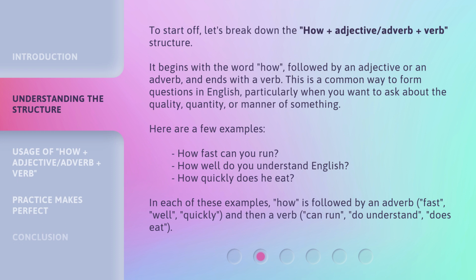To start off, let's break down the how plus adjective, adverb plus verb structure. It begins with the word how, followed by an adjective or an adverb, and ends with a verb. This is a common way to form questions in English, particularly when you want to ask about the quality, quantity, or manner of something. Here are a few examples. How fast can you run? How well do you understand English? How quickly does he eat? In each of these examples, how is followed by an adverb, fast, well, quickly, and then a verb, can run, do understand, does eat.